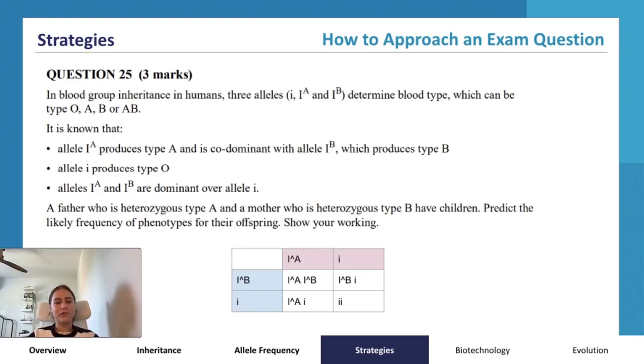So the possible offspring are type AB, type A, type B, and type O, and these each actually have an equal frequency of 25%, or 1 in 4. So thus, you can answer that question by saying that their children will have a 25% chance of being type AB, a 25% chance of being type A, a 25% chance of being type B, and a 25% chance of being type O. That is a pretty difficult question, so good job if you were able to get that.